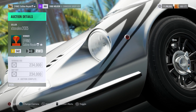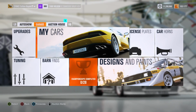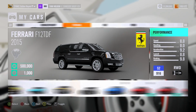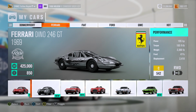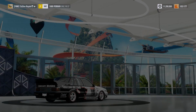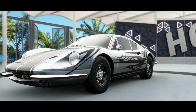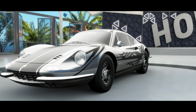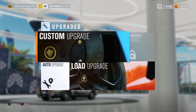Tyre widths are probably going to be the car's biggest Achilles heel, as with these classic small cars, 245s are probably the height of tyre width that we're going to get in the vehicle. I could be wrong though, having never driven the Dino before. We've also got a Need for Speed Underground 2 style paint job on. That's definitely going to add a good few horsepower, I reckon. Definitely going to give it some more speed.